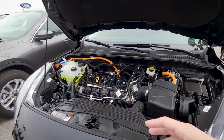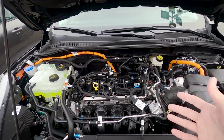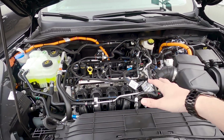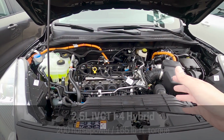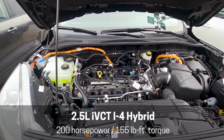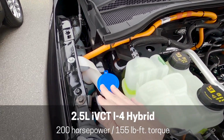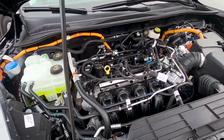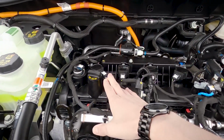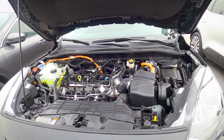Now, taking a peek underneath the hood, as you can see there, we are looking at the regular hybrid version of the vehicle, which is powered by a 2.5-liter Atkinson Hybrid. From a power perspective, this is going to be able to push out 200 horsepower and 155 pound-feet of torque. On top of that, we've got some easy access to some fluids. We've got the ability to top up our windshield wiper fluid, and we've also got easy access to either check or change our oil if we want to go that route. But very, very simple and clean look underneath the engine.